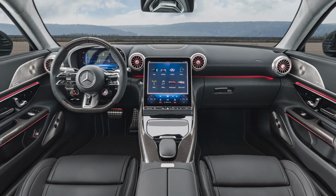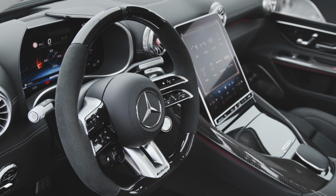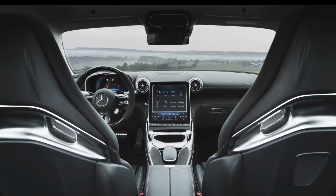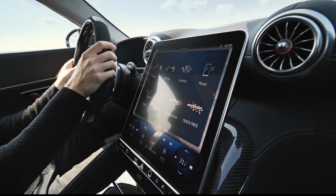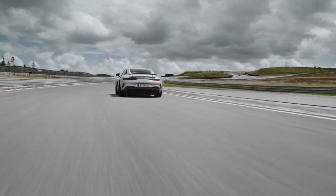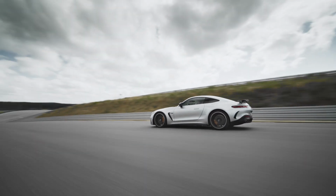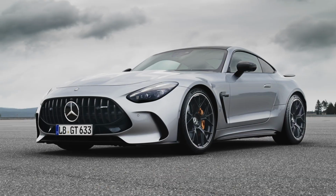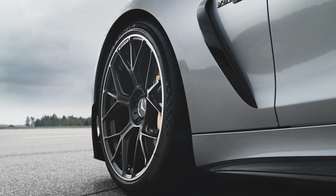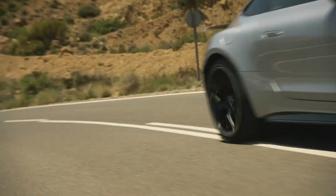In the cockpit, standard features include Apple CarPlay and Android Auto, HD radio, and the AMG Track Pace data logger, which records more than 80 elements of data, from speed and acceleration to steering angle and braking while you're on the track. It's hard to do the 2024 Mercedes-AMG GT Coupe justice, as the car really is an engineering marvel, and the performance-oriented features that we've covered here really make it a blast to drive.